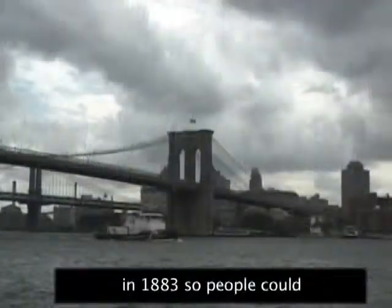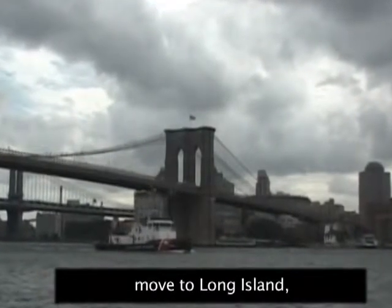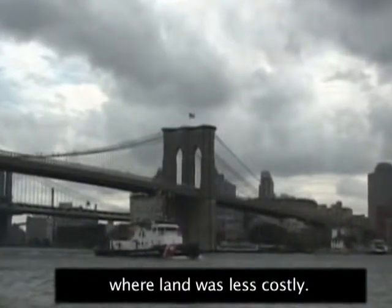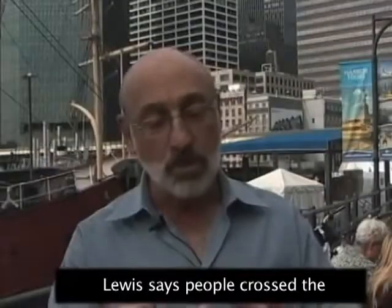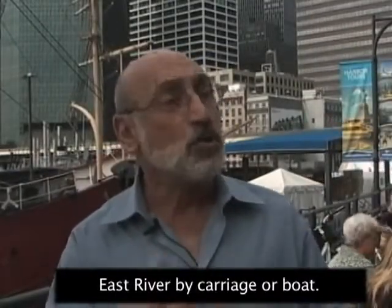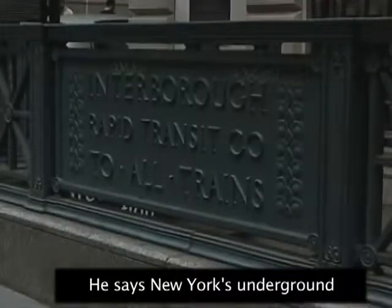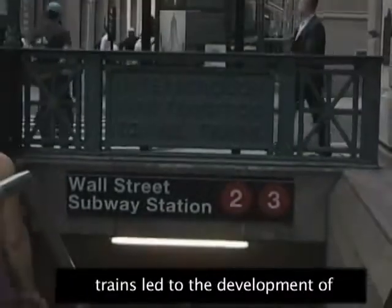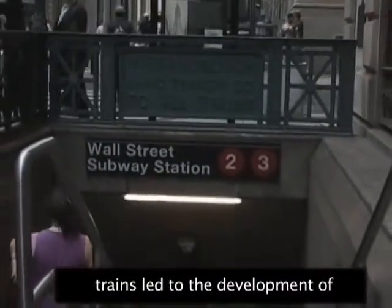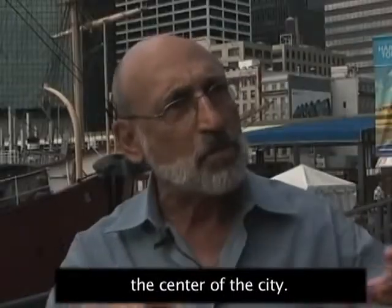The Brooklyn Bridge was built in 1883, so people could move to Long Island, where land was less costly. Lewis says people crossed the East River by carriage or boat, or they walked across the bridge. He says New York's underground trains led to the development of land in areas far from the center of the city.